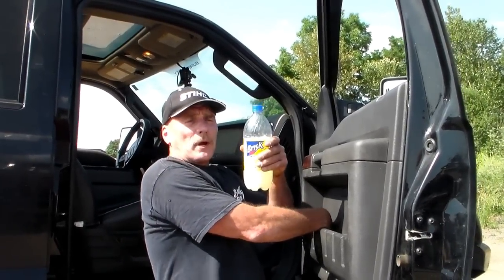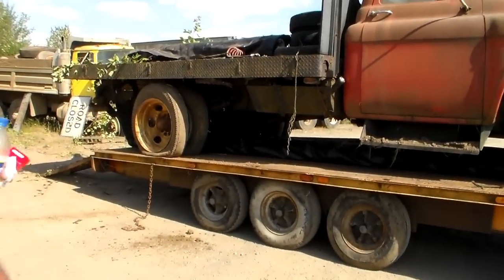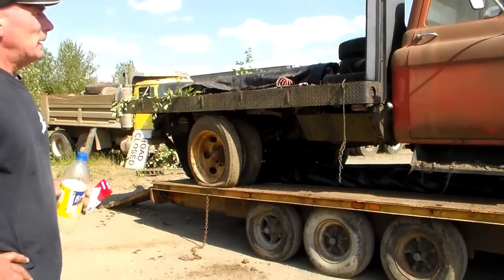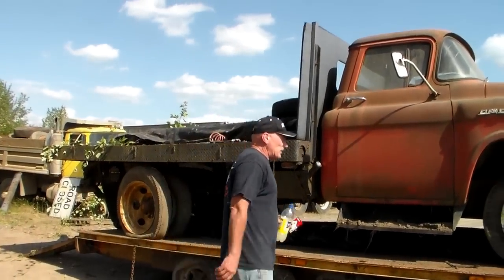Good job. Classic Truck Rescue. Sometimes we don't get it right the first time, but we get it. Hey, you had a lot to work with there. I mean, that was kind of brutal. I'll get everything all strapped down. You guys go check on the shop. Okay.